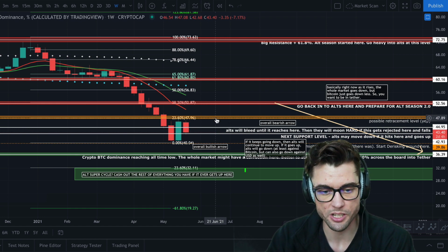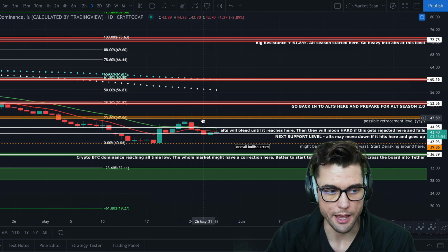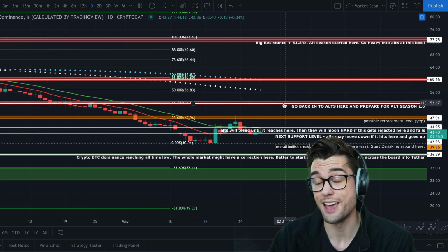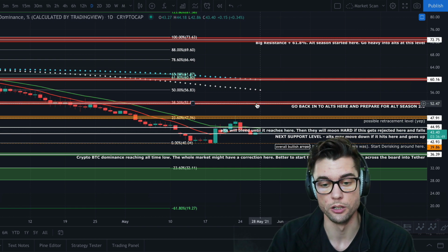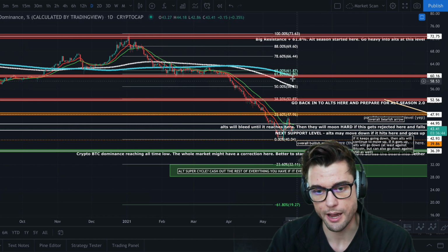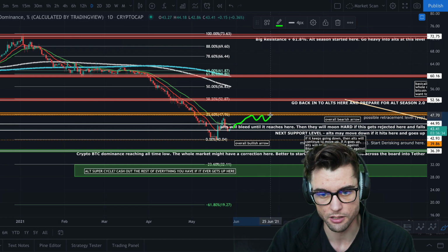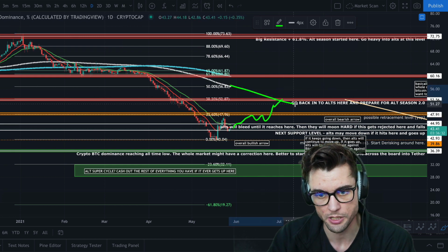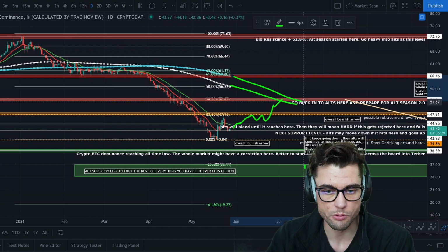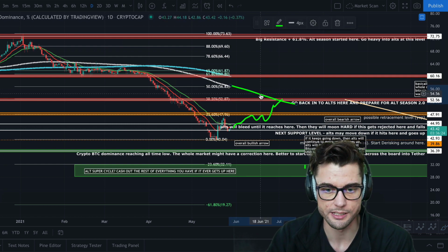But like I said, if it comes into here, I'm going to go back into alts a little bit, and if it reaches this level, I'm going to be all in. I'm going to be very heavy into alts if it reaches here. This also right here, you could see this is the 200-day moving average and the 200-day exponential moving average. So these are really big support levels, or resistance levels. By the time it reaches here, these will be in the perfect spot. That's what I'm thinking as the big picture.